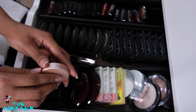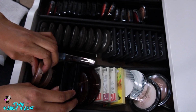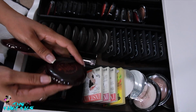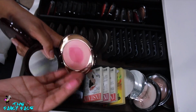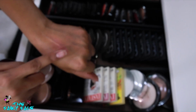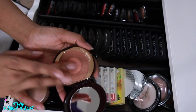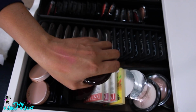It's the Amazonian clay highlighter. One isn't used, one is. I may pass one on. Then we have my Charlotte Tilbury blushes. These are the Cheek to Chic Swish and Pop blushers. I have Love is the Drug, which is a beautiful corally pink. It's actually a really pretty color. It has a little bit of shimmer to it as well, which I really love. And then I have the Climax, because Charlotte is like that. She is into it. That one is more of a nudie blush.